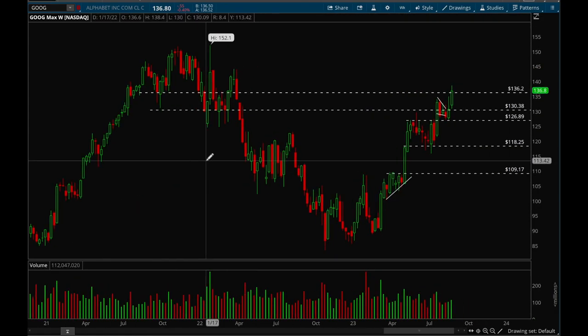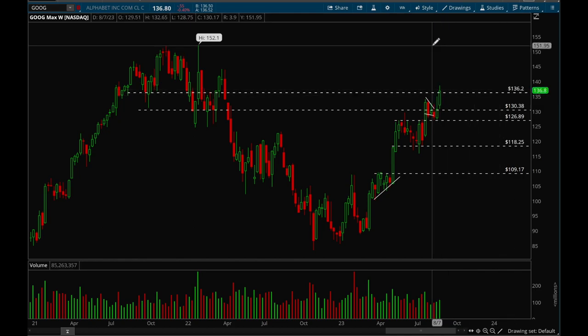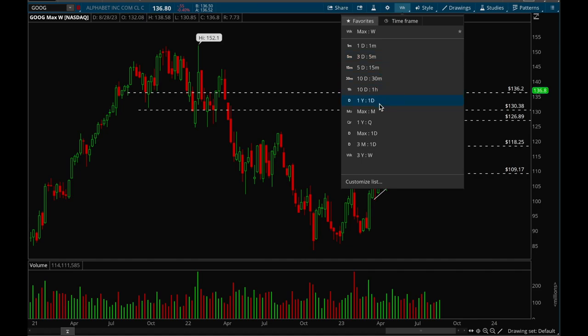So Google had a really nice breakout this week, right? It tried to break out last week, but rejected. And this week, it got follow through. And yeah, it got all the way up to that 136 level. So really, really good action on Google.